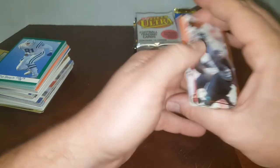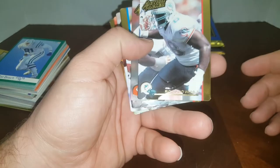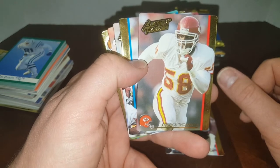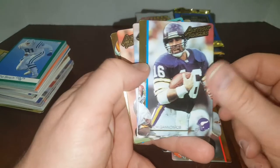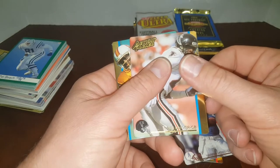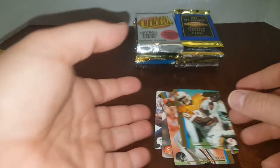Okay, here's a '92 Action Packed. So a little bit different than the '91, which is obviously different than the '90. Richmond Webb. There we go. Derrick Thomas, rest in peace. He passed away in 1999. Hall of Famer, amazing linebacker. Rich Gannon, he had a pretty good, solid career. Warren Moon. Tim McGee. Lawrence Dawsey. I love these Action Packed. I don't know why. I've always loved them.